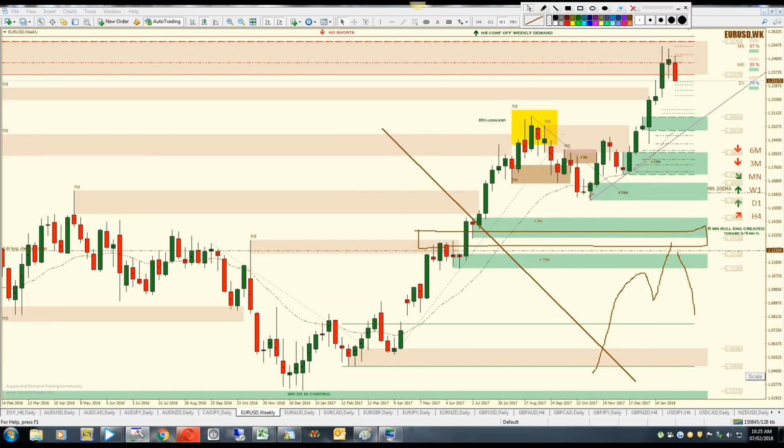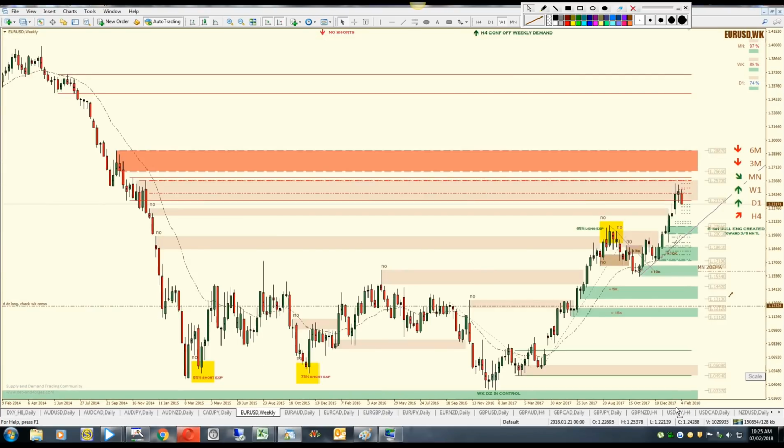The only thing that could stop it is a weekly zone like this one, or this one here, where 10,000 positions long were added last time institutions had price here. So I think there's a good chance we get all the way down here. I think that's a pretty good chance.